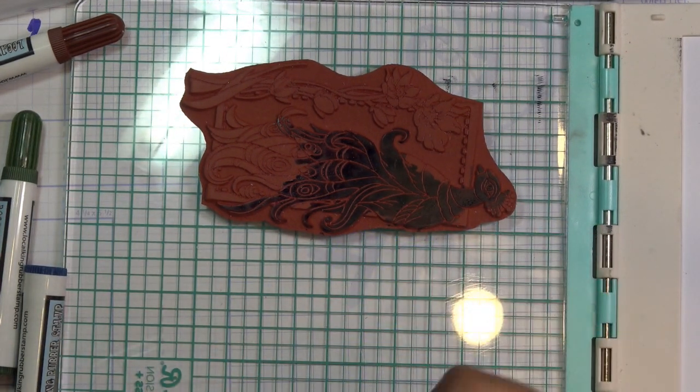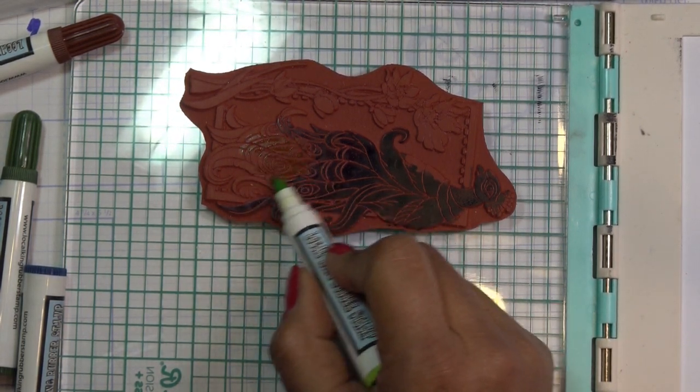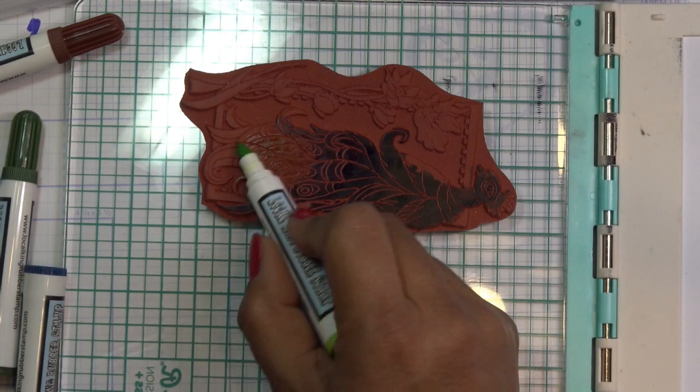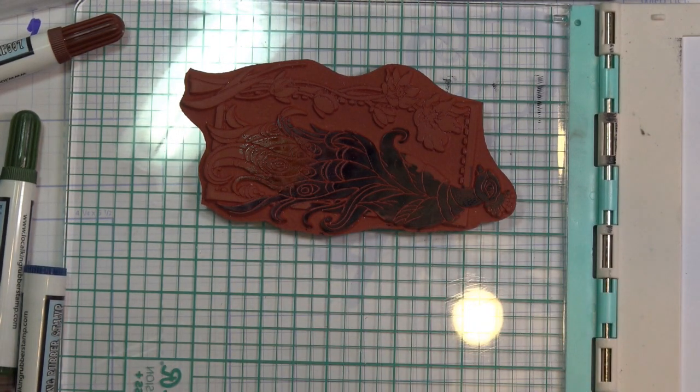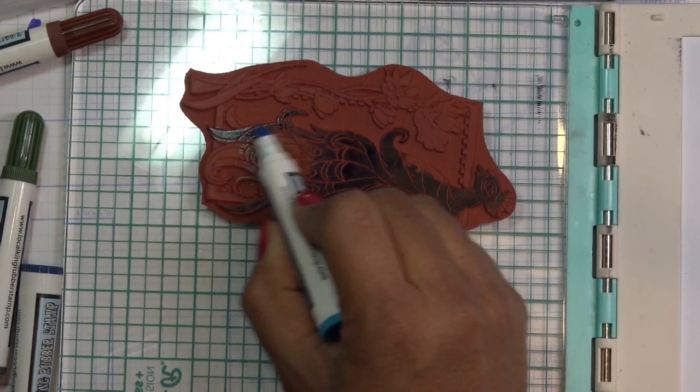And then I'm going to use this very, very light green that if it mixes with the purple, it's going to make brown. So I'm not going to mix too much, but I'm going to add some in here. And then maybe back to that turquoisey blue. Now remember, we stamped this twice. You kind of want to remember what you're doing.